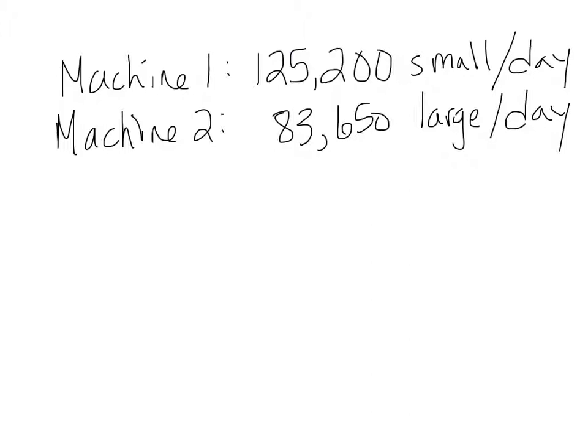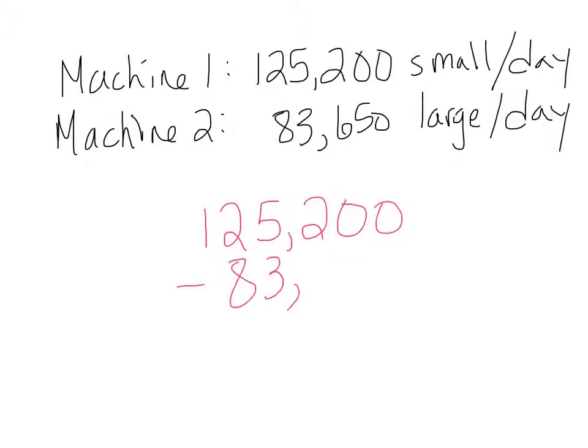Now I look at the question. How many fewer large paper clips than small paper clips are made in one day? Fewer than tells me I'm comparing these numbers. And when I compare numbers, most of the time, that involves subtraction. So I'm going to take the number of small paper clips, and then I'm going to subtract the number of large paper clips made in one day.